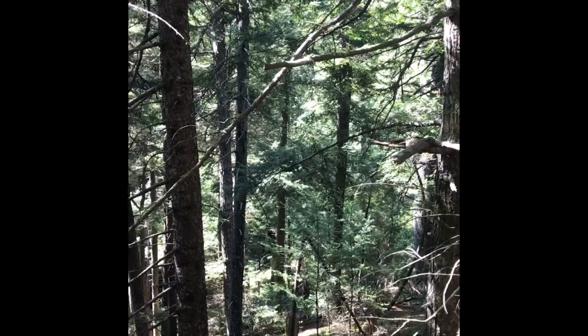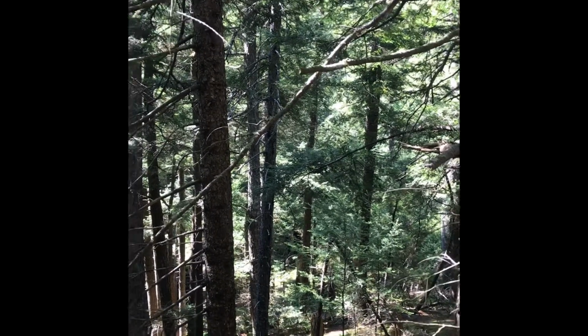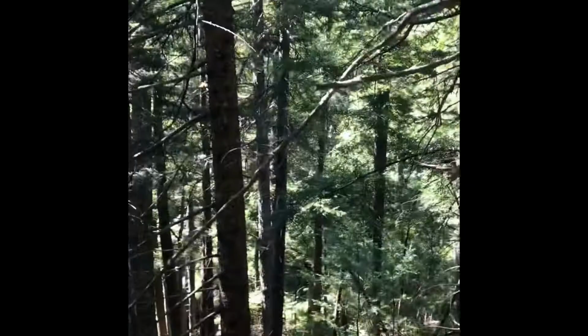Listen to the crows. If you listen carefully, you'll also hear eagles, and also I heard an owl in the distance. We're going to walk down to the cement dam now.